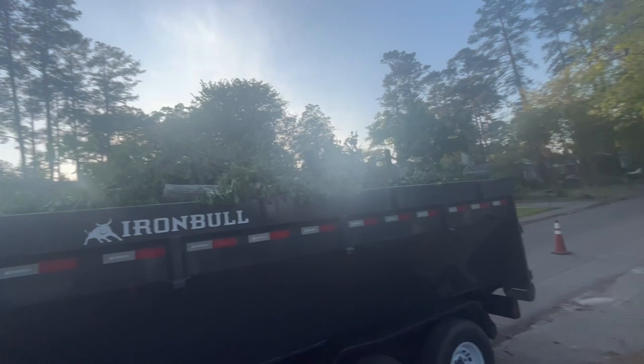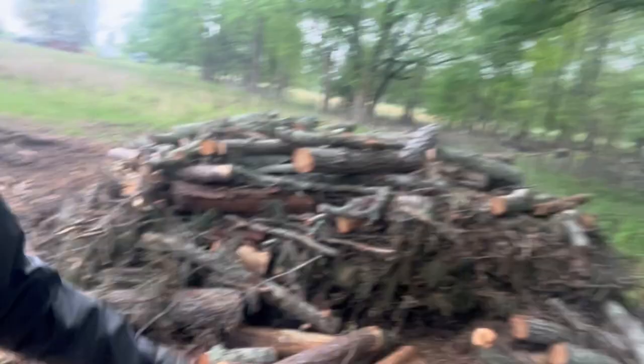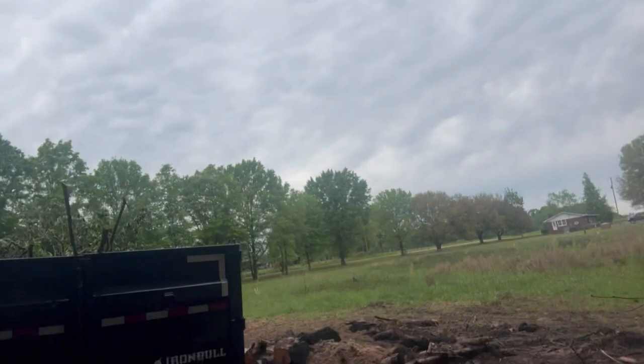All right, guys, all loaded up. Took a minute to get it straight, but got it. All right, just got out here on my land, got my dump spot. So this was from another dumpster rental, all this debris. So I'm about to dump this load, and then sometime soon I'm gonna burn it off.